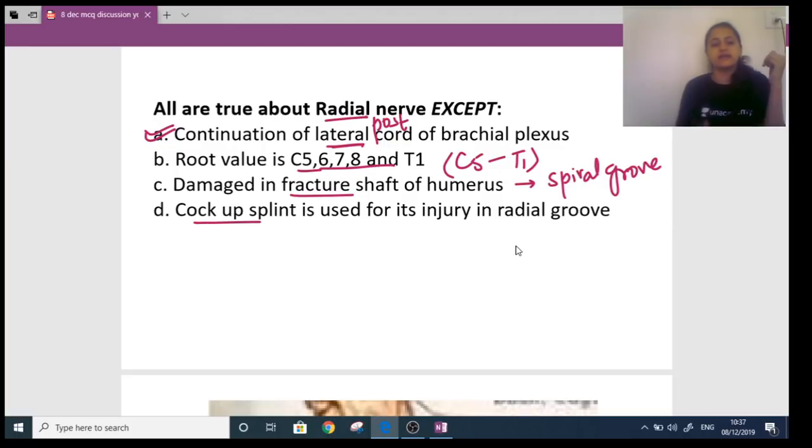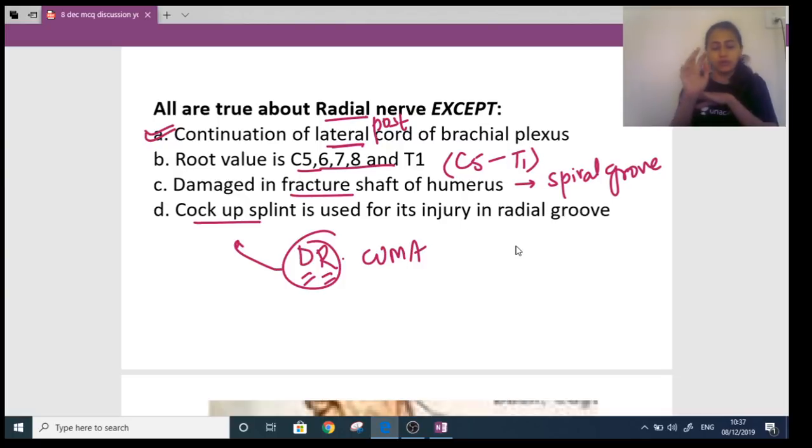We also said that it causes wrist drop. We had seen the mnemonic Dr. Kuma. So wrist drop is seen in radial nerve. To take that dropped wrist up, we use a cock-up splint. Correct?